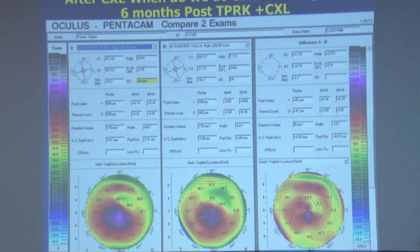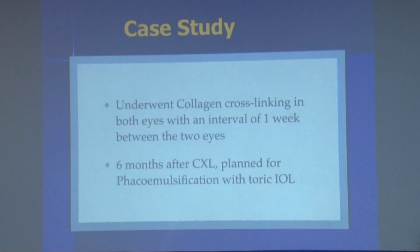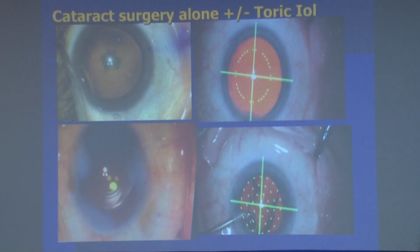And if it's after cross-linking, then minimum you need to wait 6 months after you've cross-linked a patient, ideally a year. This is a patient with allergy, with progressive keratoconus, with posterior subcapsular cataract because of having used steroids, so underwent cross-linking in both eyes, and after 6 months I've planned the cataract surgery.